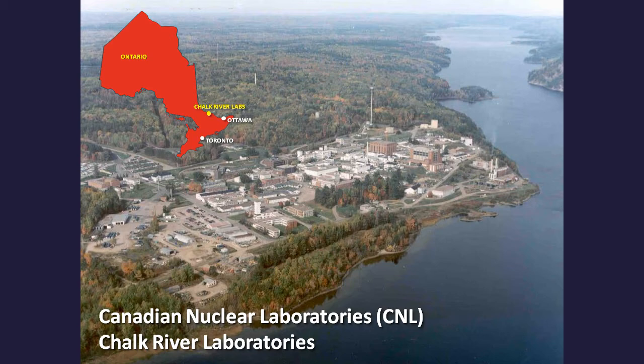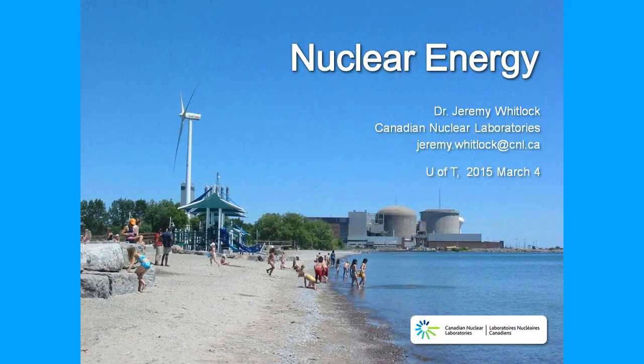So it's about 2 hours west of Ottawa. I got a little picture of it on the next slide. My opening slide here is a picture of, this is not Chalk River, this is Lake Ontario, and this is the Pickering Nuclear Station. You can see on the right, there's one reactor building, which is the domed concrete structure. The other building next to it is part of the safety system, but it's not a reactor building. And you also see a wind turbine, which was the first wind turbine in Ontario, and this was Ontario Power Generation experimenting with the technology a number of years ago.